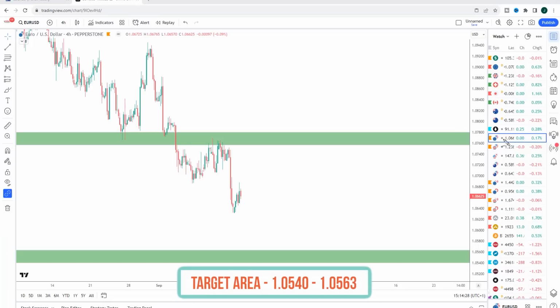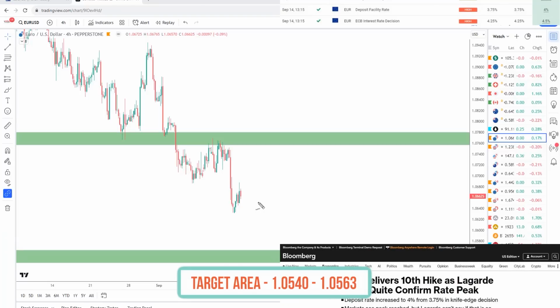Next is euro dollar. I've added the watch list over here now so you can see this is one of my favorite setups highlighted in gold here. And euro dollar is a market next week which is subject, of course, to the US dollar and FOMC on Wednesday. Now, last week we did have ECB. They did hike, and Lagarde didn't commit to ending the hiking cycle.